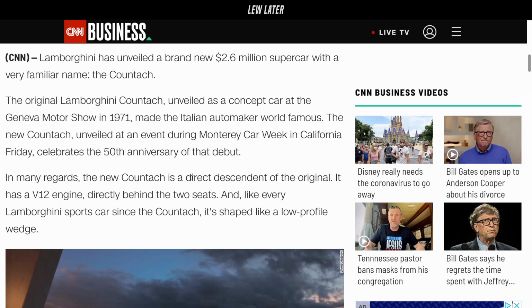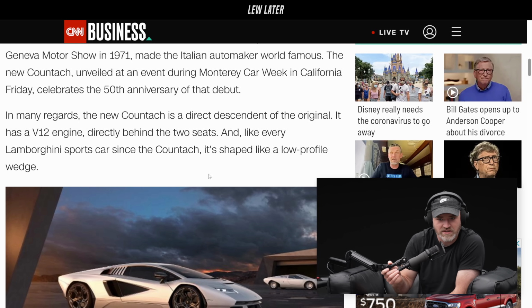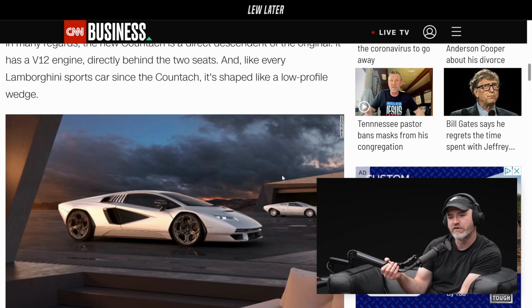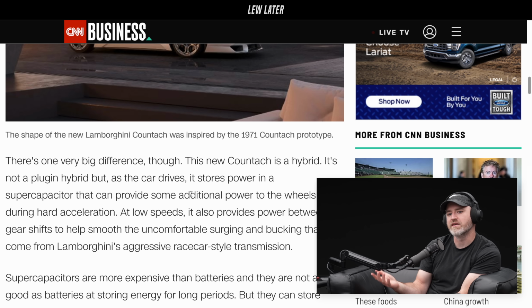The new Countach is a direct descendant of the original. It has a V12 engine directly behind two seats, and like every Lamborghini sports car since the Countach, is shaped like a low-profile wedge. It looks so good. That car looks so good. One big difference, the new Countach is a hybrid. It's not a plug-in hybrid.